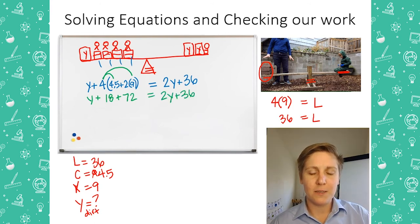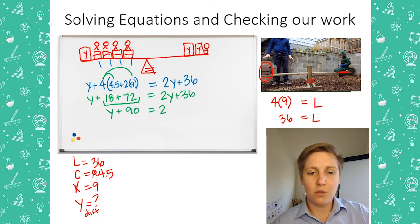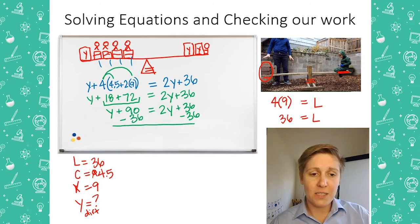plus 36. Now I'm going to combine my like terms. 18 and 72 are both constants, so I can combine them. Y plus 90 equals 2Y, or 2 bags of dirt, plus 36. And now I'm so close, I just need to take my constant away from both sides. I'm going kind of fast here. Plus 54. And that is 0, so 2Y is left.